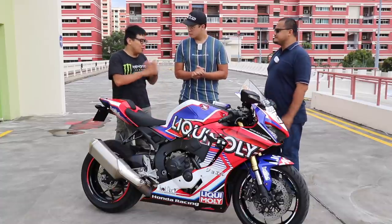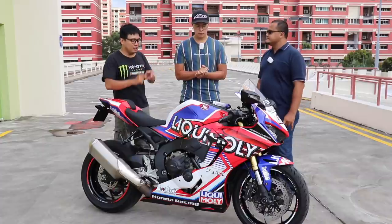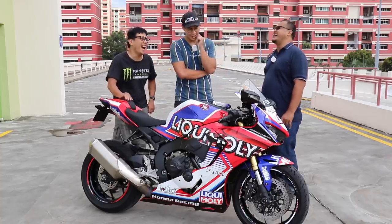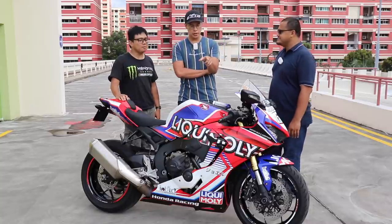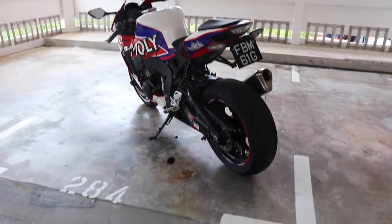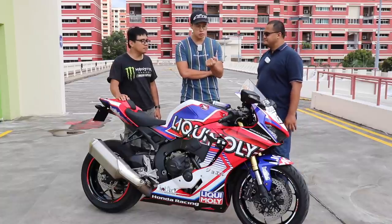So you mentioned you rode the BMW S1000, right? How would you compare it to the CBR1000R? This is before the triple R. This is the first generation that Honda has the electronic throttle. And I don't think it's as smooth as the BMW. So in terms of smoothness of the throttle, I think the BMW is a bit better, smoother.